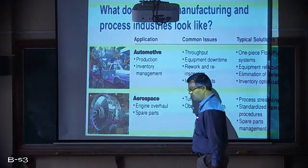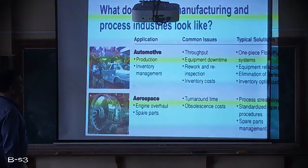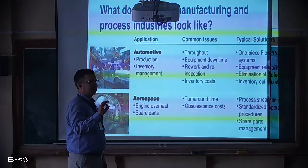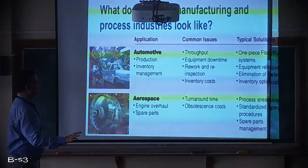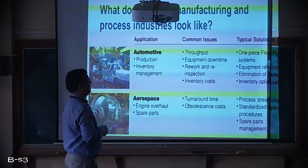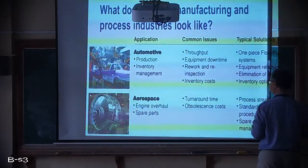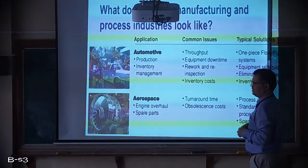Inventory cost is a common issue in organizations. Then what they have to do is go for inventory optimization. It is nothing but the just-in-time concept I told you about. Don't go for buying extra. You buy how much you need and when you need it. So quantity and time should be correctly known, then you can go for optimizing the inventory. So these are some of the common issues normally in manufacturing, and this is a typical solution for these issues. Say, for example, one more sector is aerospace, wherein you have in-person applications for engine overhaul or spare parts.